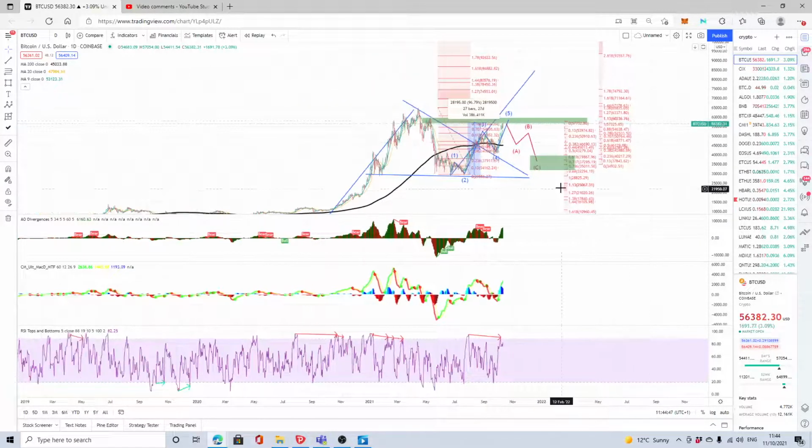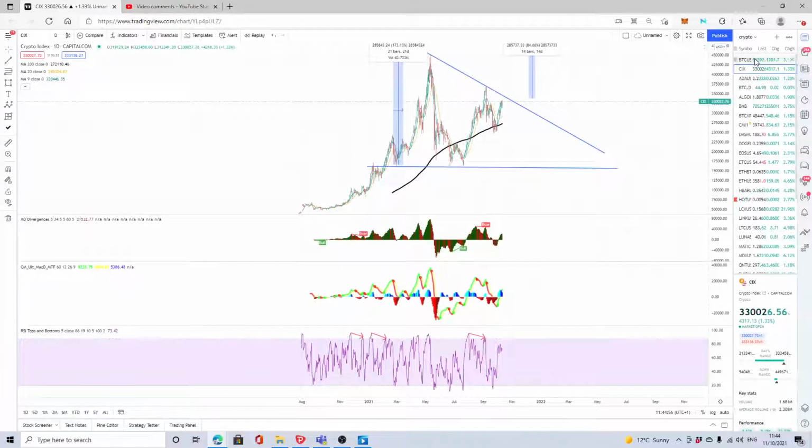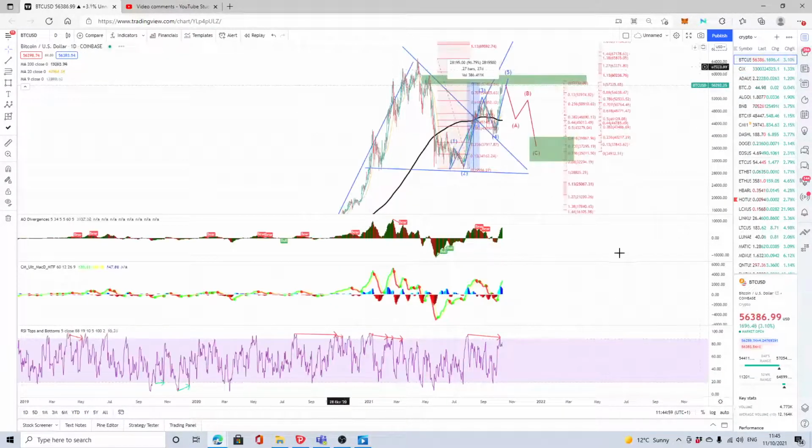So that's kind of Bitcoin. Overall bullish, but just be aware of the levels that you'll buy in. Go to top 10 index for all index. We've actually got a similar layout. So go back to Bitcoin. You see, got the triangle.